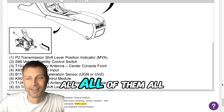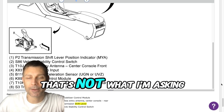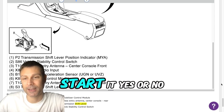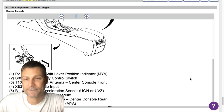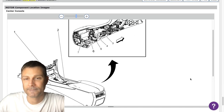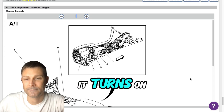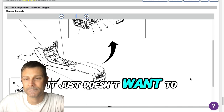I have my hazards on. All the lights are on. That's not what I'm asking. I'm asking, do you see the lights flickering, flashing when you try to start it? Yes or no? Like, the dash will flicker on when it turns on, but it won't turn on and off and back on, it just does it once.